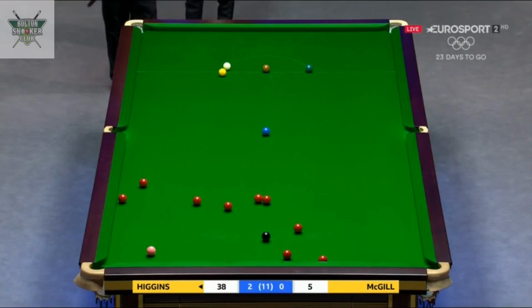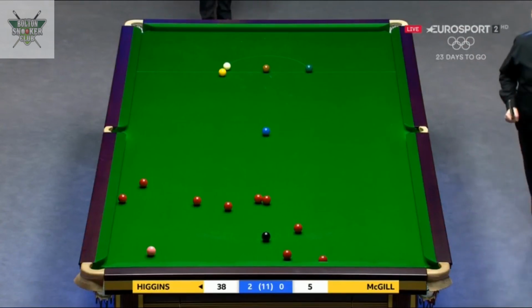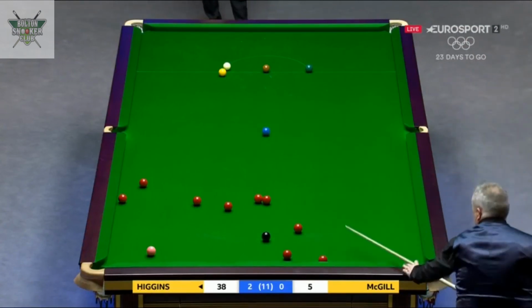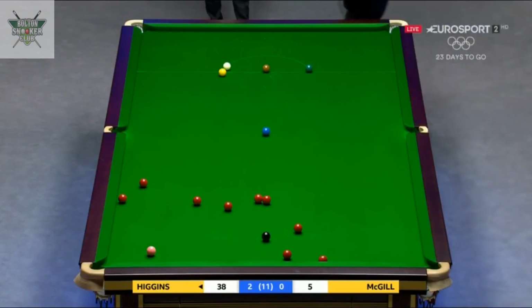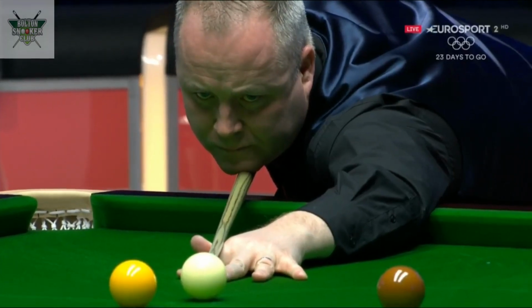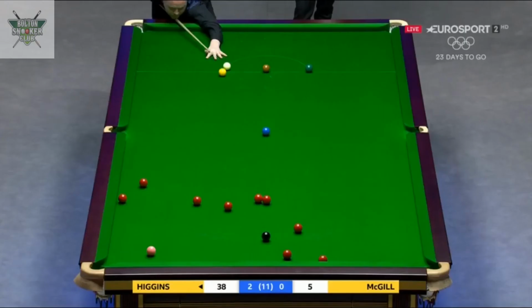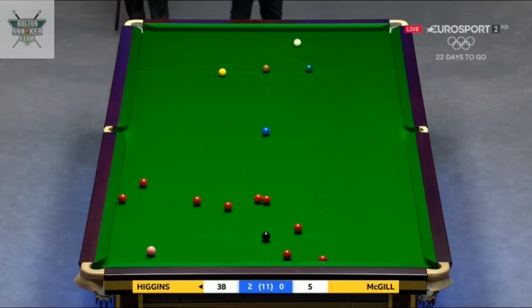Well, not sure if it's a snooker. If it is, then looking to come off that right side cushion, hand up to the red closest to the right corner pocket. But again, he's got to get the speed right, or is he playing the two-cushion escape? Two-cushion escape. Very close. Foul and a miss. Anthony McGill, 4.